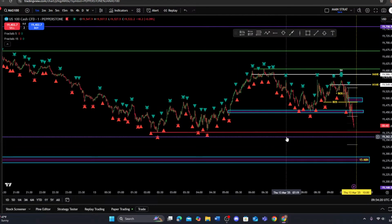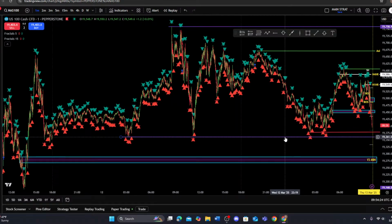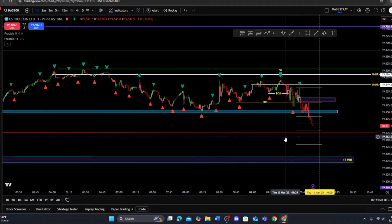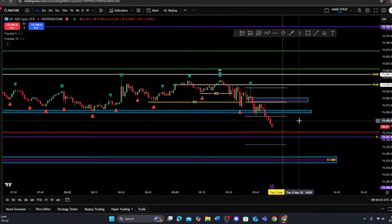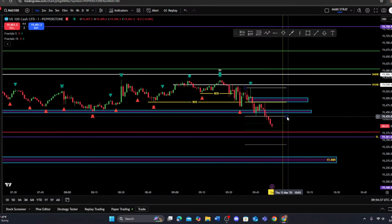We'll see if we leave this yesterday low alone. And see what 10 o'clock does, the start of 10 o'clock. See if we have some accumulation below that 10 o'clock candle, or 10 o'clock open, and see if we can get a push above that.